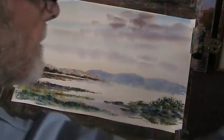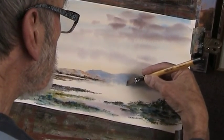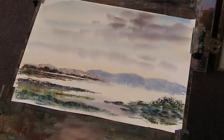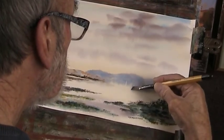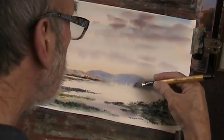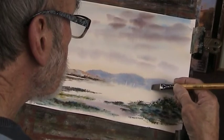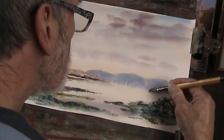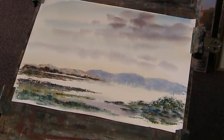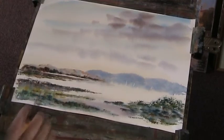Right, I'll use my half inch brush on that, and we'll just soften. Try to keep fingers out of the wet paint. Alright, let's see if we can get a ghostly little sailing boat. Oh, well, that's sort of coming out of the mist, isn't it? Lifting out is a great dodge. I want to put in a man, maybe a little blue boat. I'll give that a bit of a try.